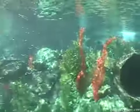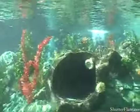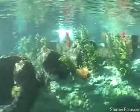Steer 40 degrees. Right rudder, 40 degrees. Mind your distance to port and starboard. Aye aye, sir.